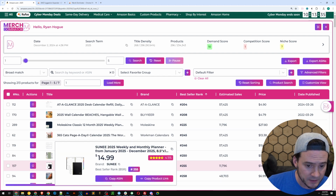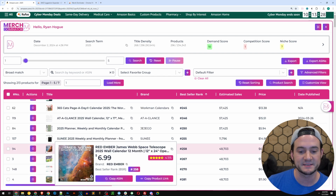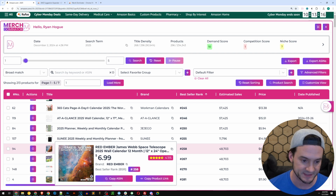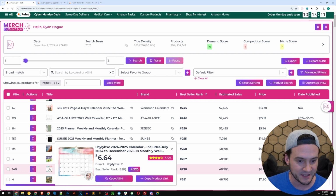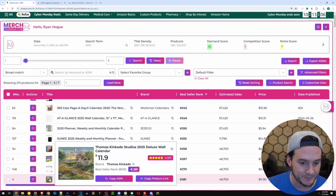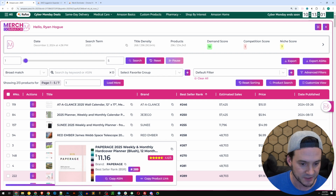Planner, monthly planner, James Webb Telescope 2025 wall calendar. I'm not sure, and don't quote me here, but if taxpayer dollars are being used to generate these images, sometimes you actually have the rights to sell them. So look into that. I'm not saying you do, but a lot of times there are cases like that when it comes to government stuff. Okay. So look into it. You might be able to sell that. Next one, Charlie Brown, you definitely can't sell. It was a calendar. This one, calendar. And next one, a Thomas Kinkade Studios 2025 deluxe wall calendar. So a nice artist themed calendar. Then we've got a planner.